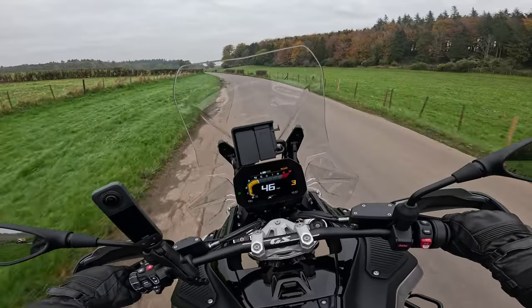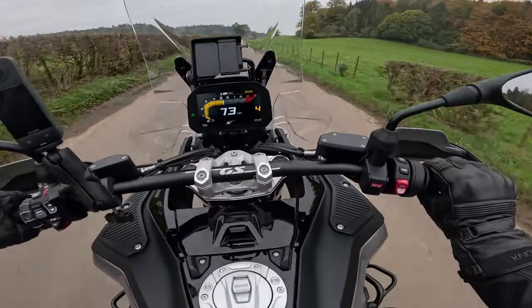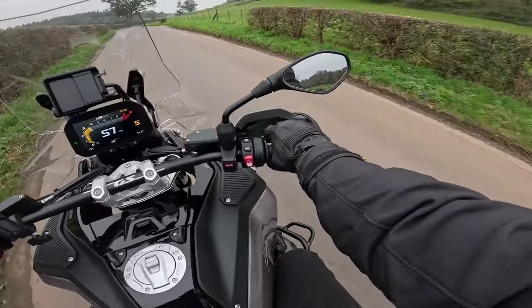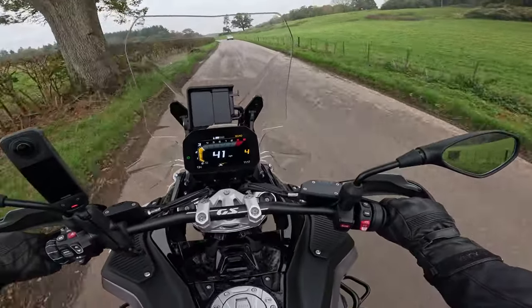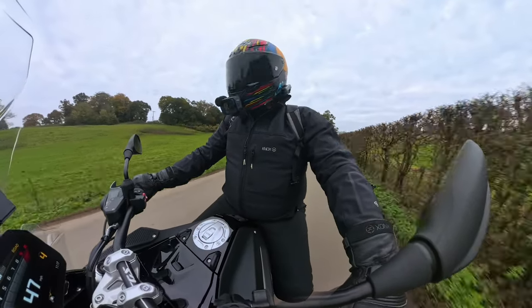Oh, it's so plush, the suspension, isn't it? The brakes are also really good. Yeah, really nice. Quite a lot of power feel. You know, and you're hauling up a heavy bike, aren't you? Surprisingly. Yeah, it's very nice.